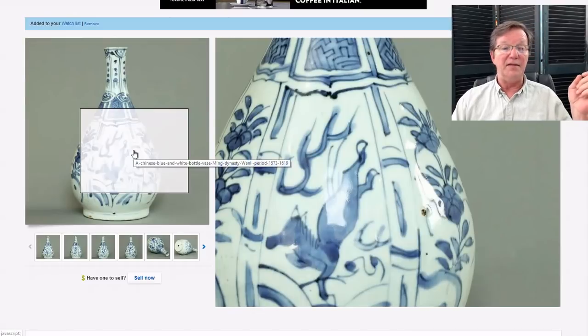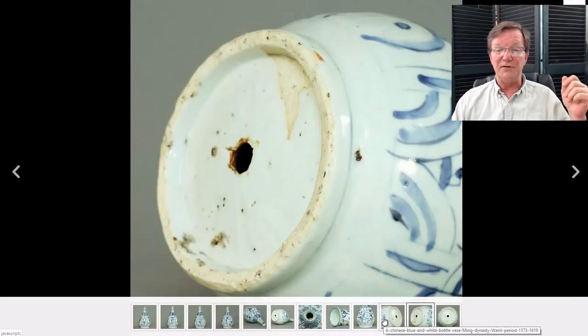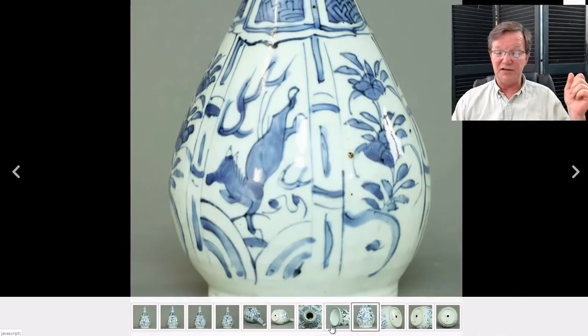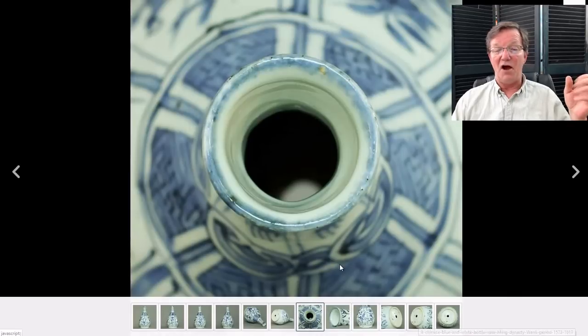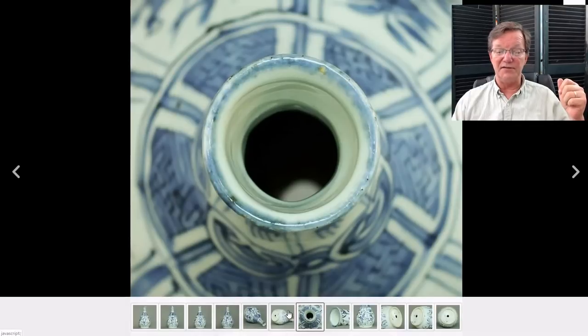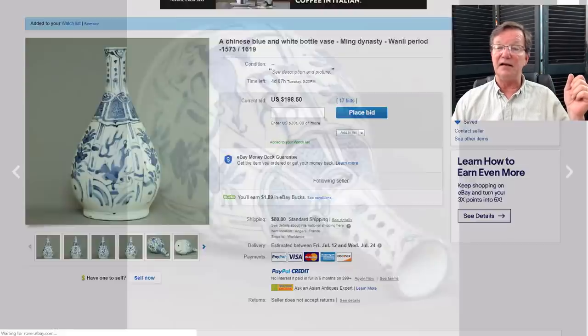All right. And then the Wan Li bottle vase with the horses on it. This is a fairly nice one. You're all familiar with them. And here's the bottom. It was drilled as a lamp at one point. There it is. But it's in good shape. The neck hasn't been cut down. Often these get lamped and they cut the necks down. But as you can see here, the mouth is all nicely done, all fully glazed, so you know it hasn't been cut. And here's the decoration.